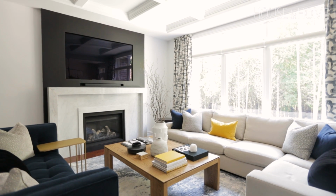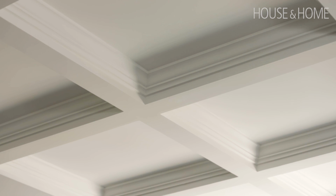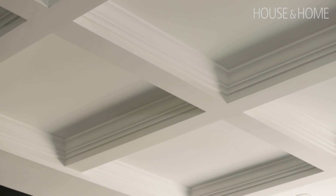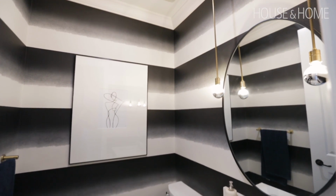Our client loves molding and coffered ceilings, and the family room was the perfect opportunity. A coffered ceiling creates depth and really elevates the space. So in the process of doing the main floor, we also addressed the patio room, where we did a super fun wallpaper and repeated the blue element with a custom vanity.